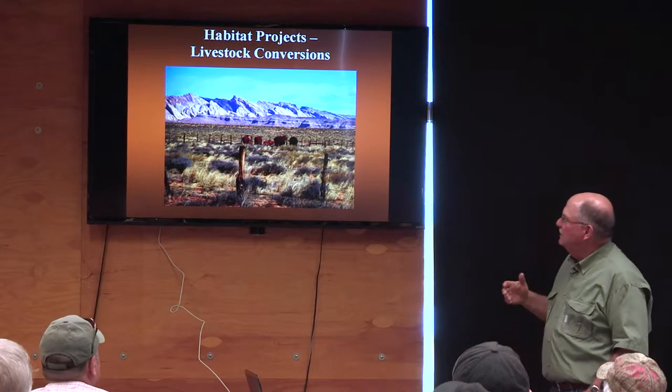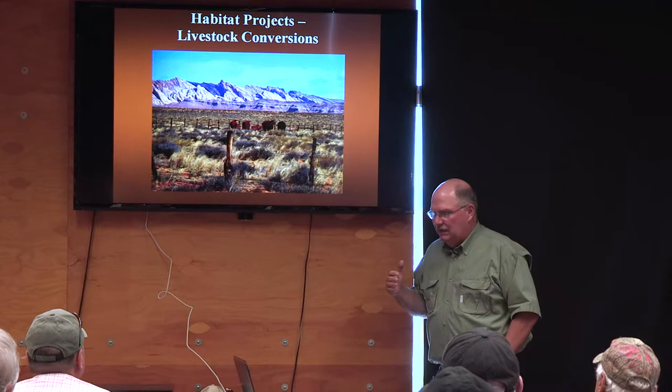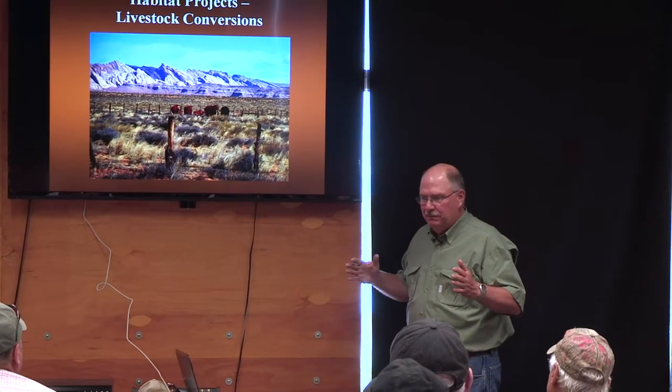But habitat projects have been critically important to success here. We had to create a buffer with our sheep populations, and in some areas we had domestic sheep that were within striking distance of bighorn sheep. So one thing we used as a management tool, mostly through FNAWS, who negotiated these agreements, was to go in and meet with cattlemen or sheepmen and say, we'd like you to convert to cattle.